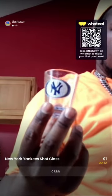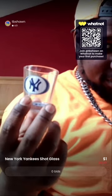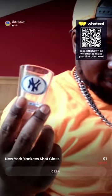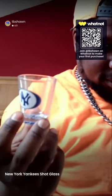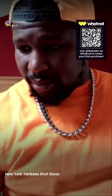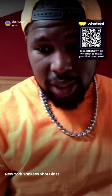2009 New York Yankees shot glass at $1. Nope, the yo-yo didn't sell yet. Like I said, it's retailing for $25 on eBay, the ones with the spider in it. So it's a really good deal, starting at $1.